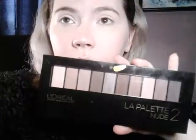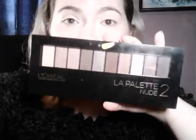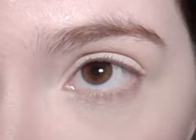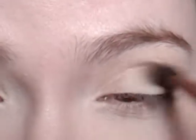But that's okay. So I'm going to zoom you guys in so I can do the rest of the eye look, so I hope you stay tuned. I'm actually going to be using the L'Oreal La Nude 2 palette, which I thought would be perfect for brown eyes. I'm going into the palette with this color right here, right into the crease with a nice big fluffy brush. I'm just going to be taking that into the crease and really building up that color.